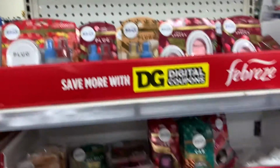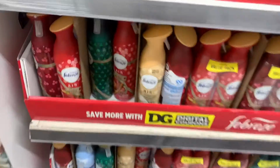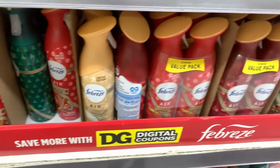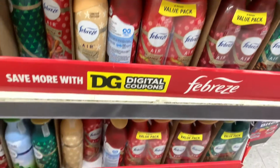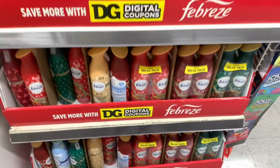But guys, they have a lot of stuff right here. If you're looking for Febreze here, they have them in different scents. And they are a limited edition. They have those. Really nice.